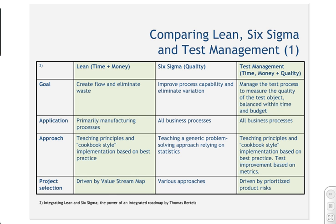And I think for testing or test management, we use a bit of everything. We use the cookbook style because we have certificates that we can all get by following. We learn about test methods. We follow them step by step. What do we have to do to eventually get the result that we want? But we also look at best practices, and we try to look more and more at metrics. So again, test management has something from Lean in this respect and something from Six Sigma as well.